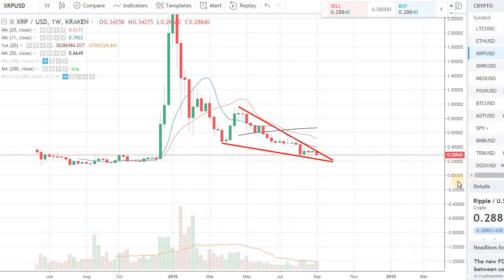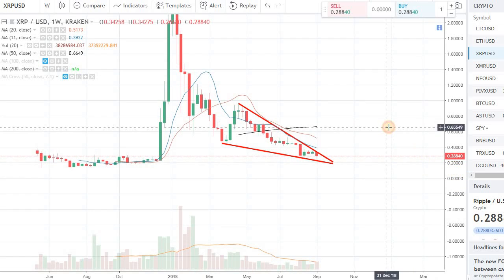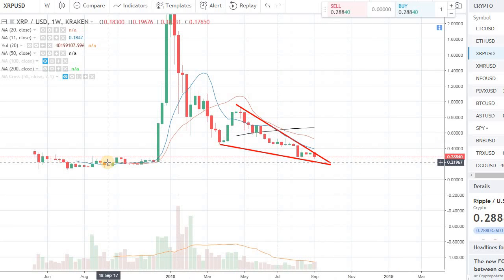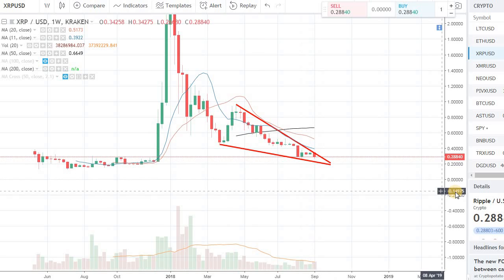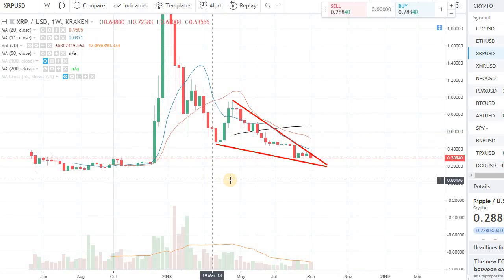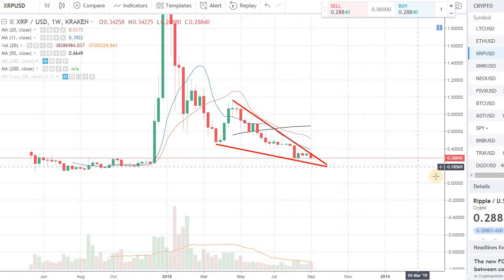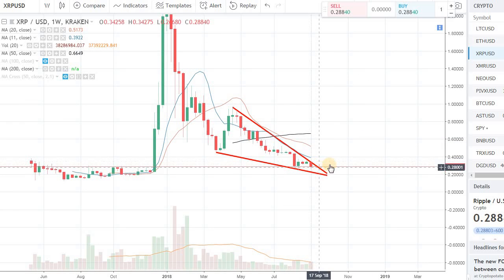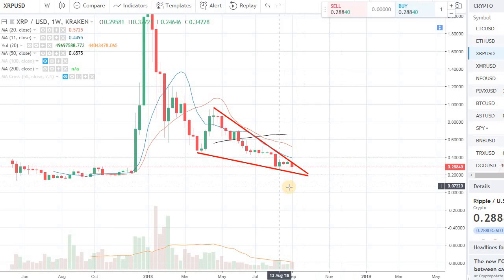Now XRP also gets a lot of exposure on social media, on networks like CNBC. So at this level you will see a lot of news exposure for XRP. So the risk to reward is better at this level in XRP, and the odds of breaking out are much better compared to breaking down. So do keep that in mind.